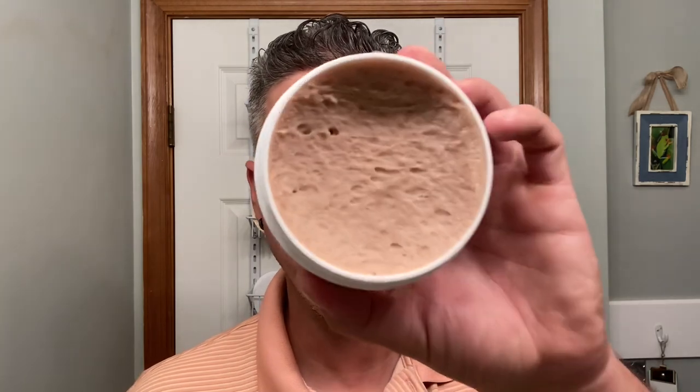Tonight's shaving soap of choice is a new soap to the den, and this is Henri et Victoria's Cognac and Cuban Cigars. This is their new version 2 vegan-based soap. Here's the puck right here. Brand new puck. The scent off the top of the puck, I would say, is probably medium strong, and you can get the cigar notes and the cognac notes. It's very well balanced and blended.